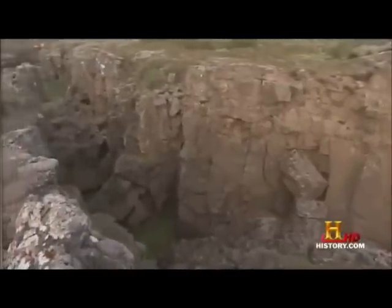The investigation into how Iceland is growing has revealed cracks on the Thingvellir Plain are widening at a rate of 1 inch a year. And hot gases prove that this spreading force is volcanic, forming the mid-Atlantic ridge, which cuts right through Iceland.